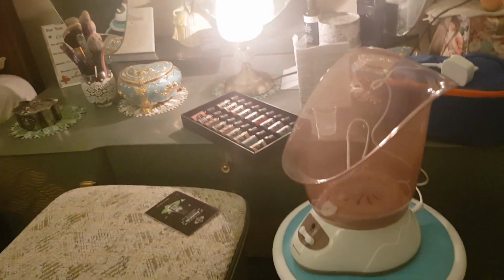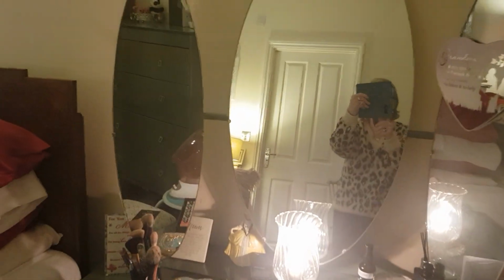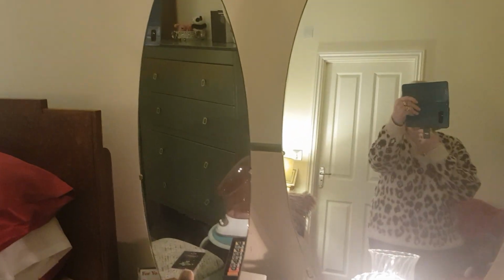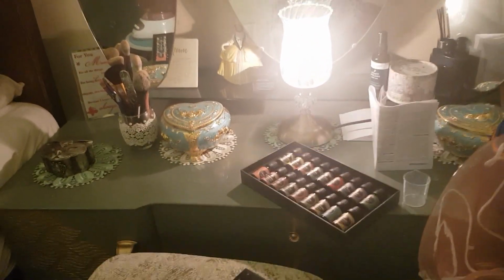So that's me. And I'll get that done tomorrow so you can see if it makes a difference. I've got pretty good skin anyway, I think. I do have pretty nice skin, but it'll just make it feel nice and fresher, and with the essential oil, it'll be lovely.